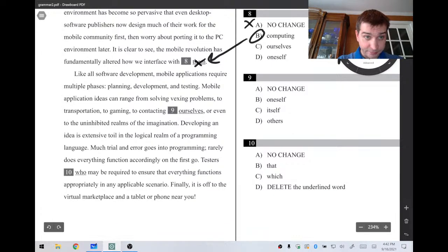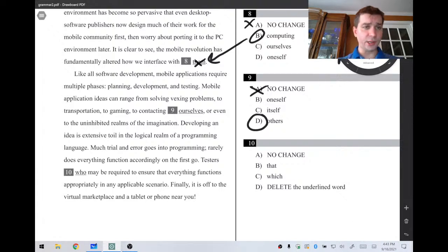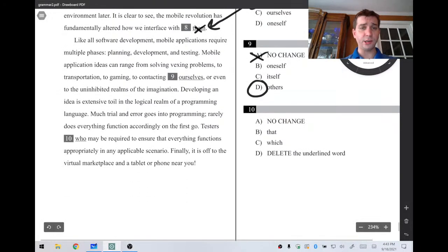Here's number 9. Mobile application ideas can range from solving vexing problems to transportation to gaming to contacting ourselves. Can we contact ourselves? I don't think so. That sounds, again, very metaphysical. I think we can contact others, or even to the uninhibited realms of the imagination.